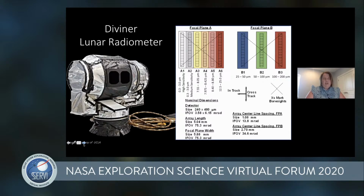The 4 broad channels between 13 and 200 microns are used for mapping surface temperature and physical properties. And so these are the boulder index maps and rock abundance maps and thermal inertia maps that you also see from the Diviner team.